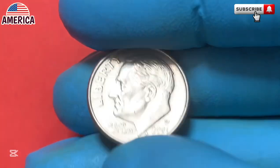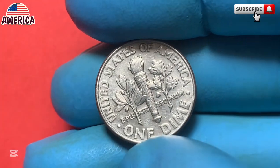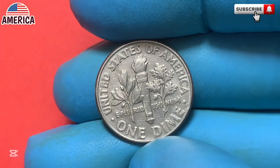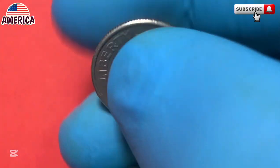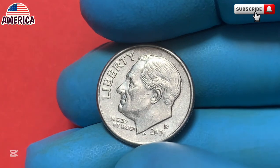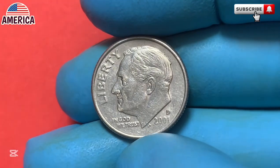Coin grading services, like the Numismatic Guarantee Corporation, NGC, or the Professional Coin Grading Service, PCGS, are experts at determining a coin's true value based on its condition and other factors. A proper grade can help you understand just how much your coin might be worth in the marketplace.